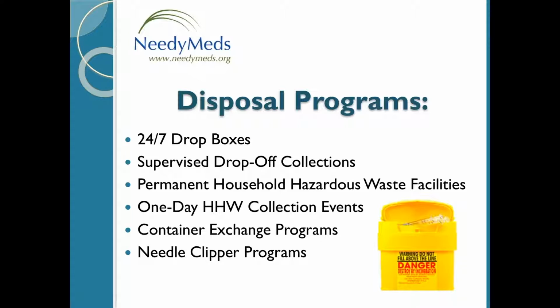24-hour drop boxes, and those are kiosks that allow you to dispose of a biohazard or other approved container by depositing it through a slot similar to a mailbox. And the other one is supervised drop-off collection programs. And that simply means you bring your container to a designated location and someone takes it from you. So just to name a few examples, healthcare facilities like hospitals and doctors' offices, health departments, and public safety offices like police and fire stations.